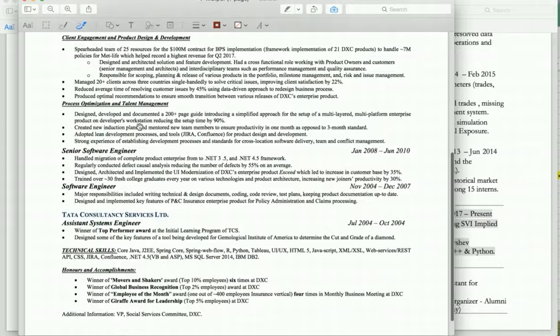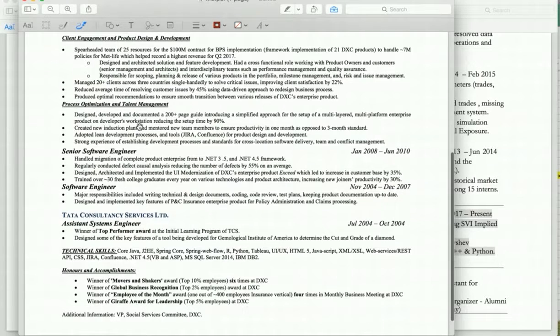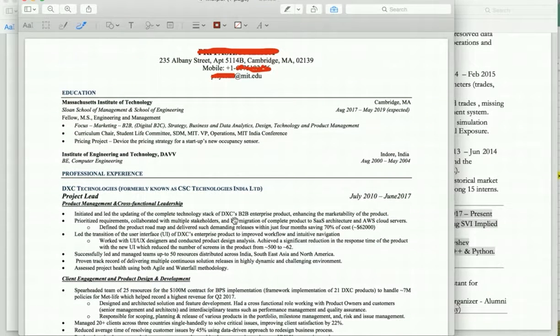So I think this is fine. I will probably trim out some stuff here and definitely add more keywords related to what I'm applying. So I'm going to do another video on how to create targeted resumes for specific positions. So targeted resumes and targeted LinkedIn profile, and probably another video.